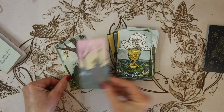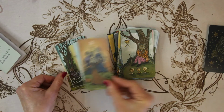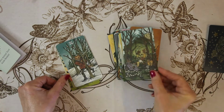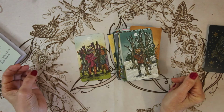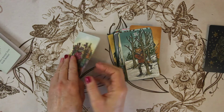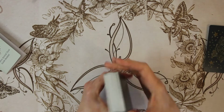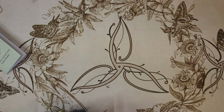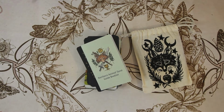The colors in this are so beautiful. Maybe they'll do another edition and I'll get that one, because I loathe to pay the OOP prices that people charge for decks. If I can find one that's reasonably priced, then I'll get it, but I'm not going to pay, you know, over $100 for a deck. So that was the Northern Animal Tarot.